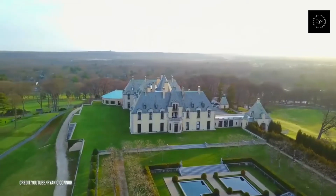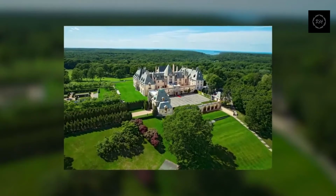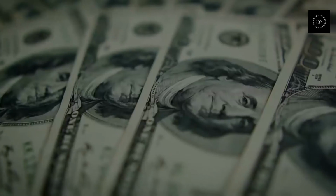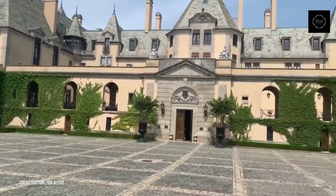The home is built on 443 acres at the highest point on Long Island, allowing for stunning views of the water and landscape below. When just the land was purchased in 1914 by Otto Kahn, it cost him the equivalent of $158 million today. But the home he built on it would cost much more.